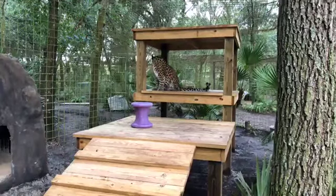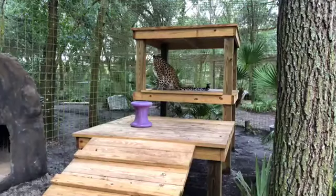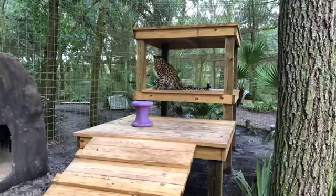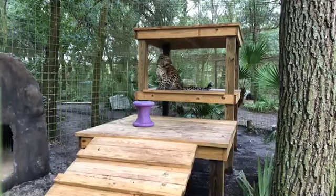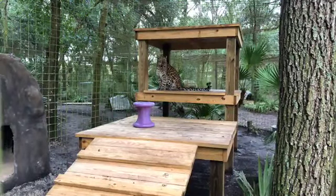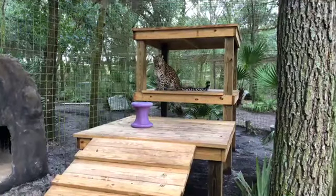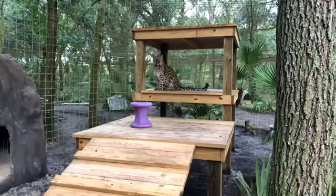If you want to learn about Natalia, go to bigcatrescue.org/Nat, N-A-T. We called her that when she first came in because we were unsure of her exact name. We didn't know if it was Natasha, Natalia, Natalie. We really couldn't tell from the paperwork at first. So she went by Nat. But now we know it's Natalia.